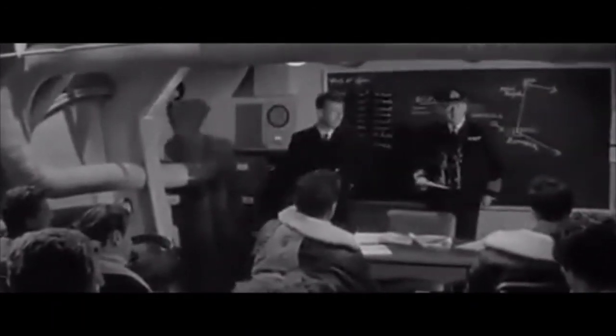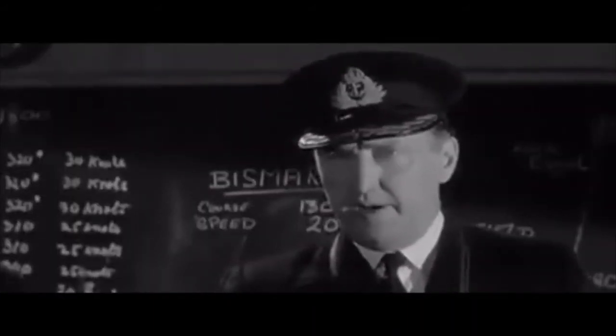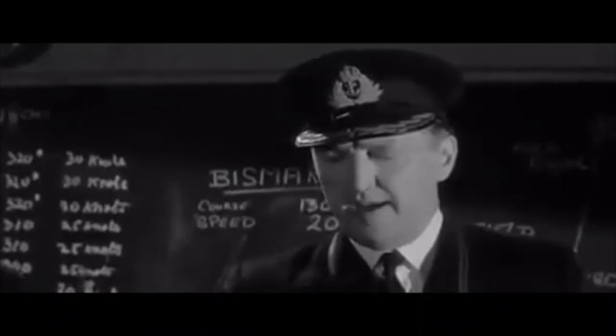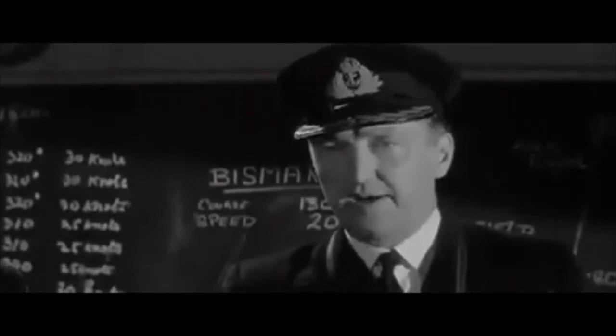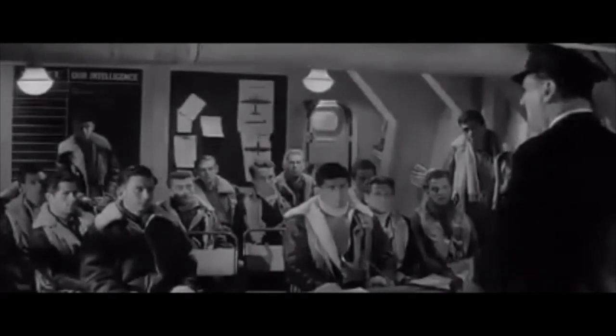Gentlemen, keep your seats. I have a message here from the commander in chief. Unless the enemy's speed has been reduced by midnight, King George V will have to abandon the chase and turn back for refueling. This is our last chance, gentlemen. I suggest you go below and get something to eat. We'll be taking off at 18:30.